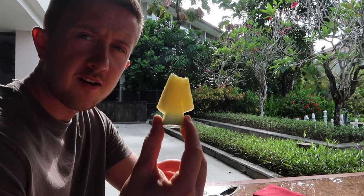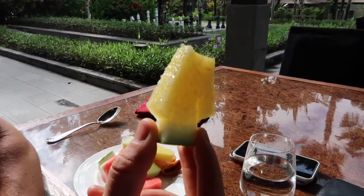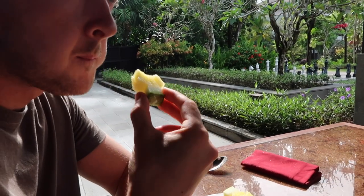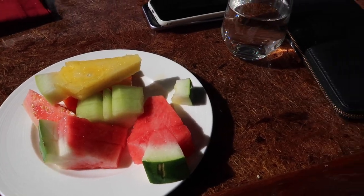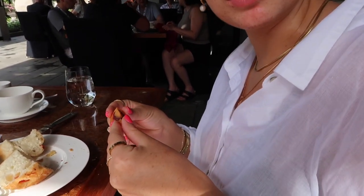Yellow watermelon. Never seen that in my life. Is it nice? Does it just taste like watermelon? Yeah. Very juicy. Trying lots of things this morning. So we've got another fruit, would you say? Yeah, it's fruit. Is it sweet or? She said it's quite bitter.